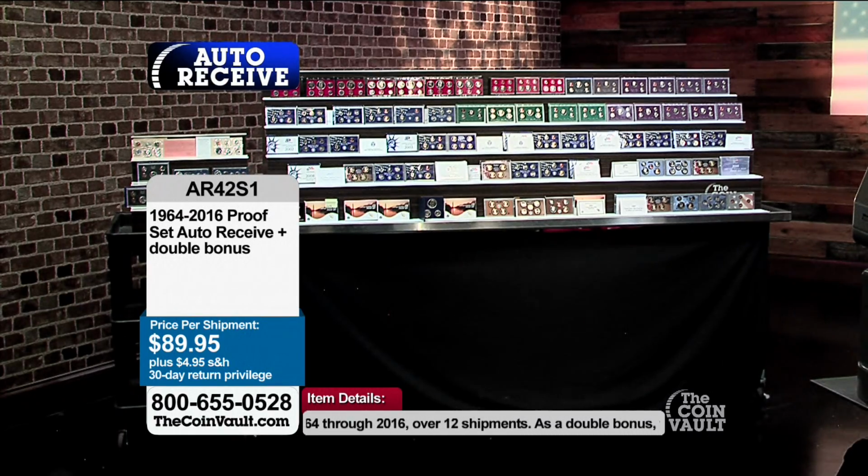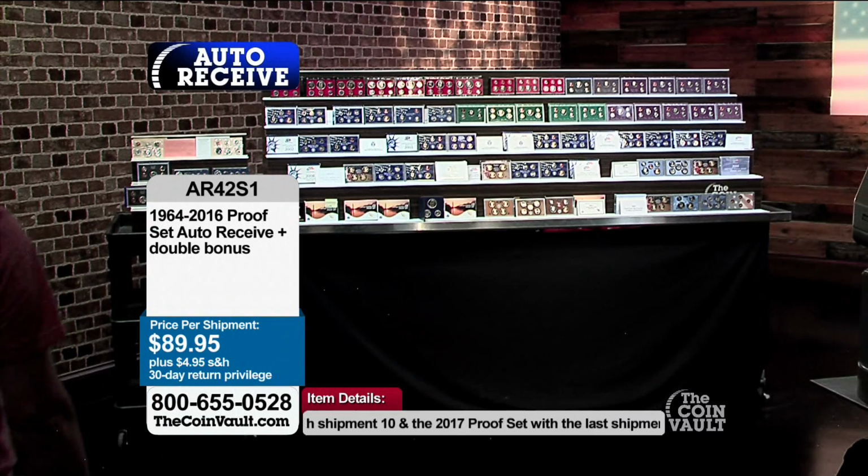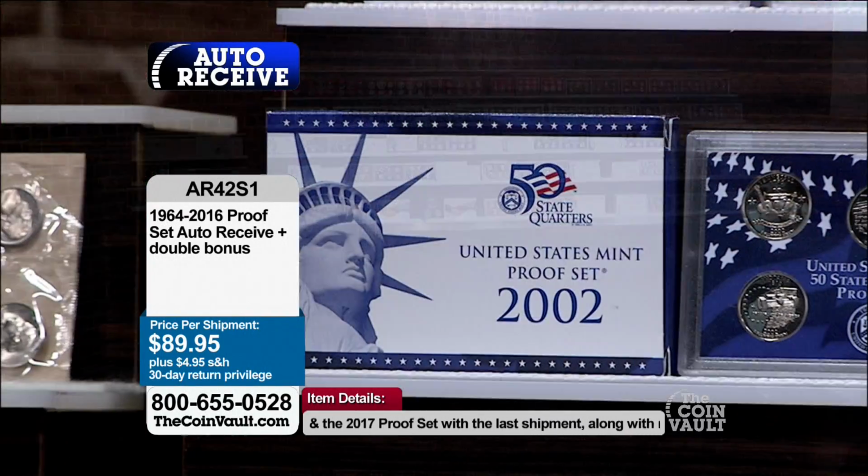Shipment 6 will be 2002, 2003, and the aforementioned Westward Journey nickel series in 2004 and 5. You'll have that handshake nickel, the keelboat nickel, the bison nickel, and the ocean view nickel. And then 2006, the return of the Monticello. You will have those proof sets in shipment 6.